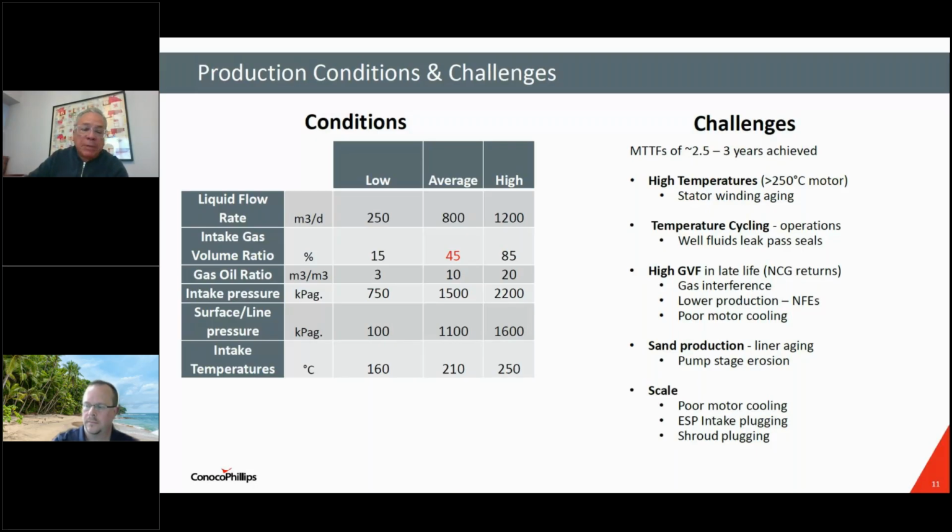In terms of pressures, pressures at pump intake are anywhere from 750 to 2,200 kPa. And most importantly, the last line on the table is temperature. Those of you who know pumps and downhole motors know they have some inefficiencies, so they generate heat. So they have to be cooled. The challenge in SAGD is that they have to be cooled with water that comes back from the condensed steam that flows usually at 200 to 220 degrees C. So you're cooling a motor with 220 degrees C water. That's a very, very challenging situation.